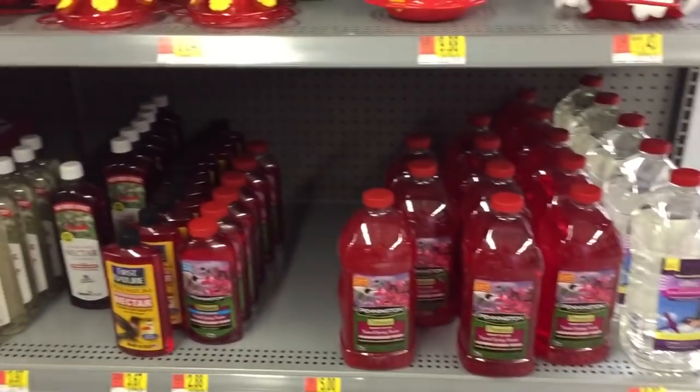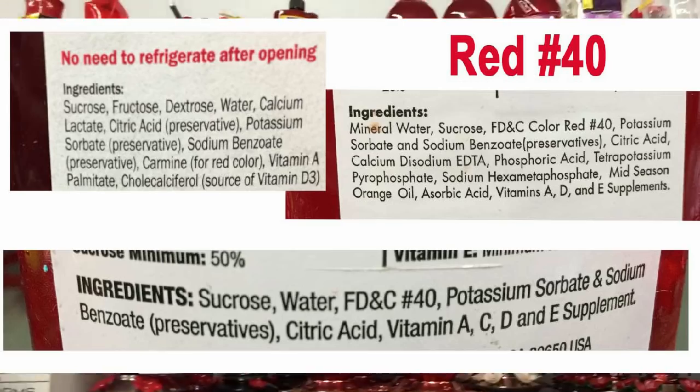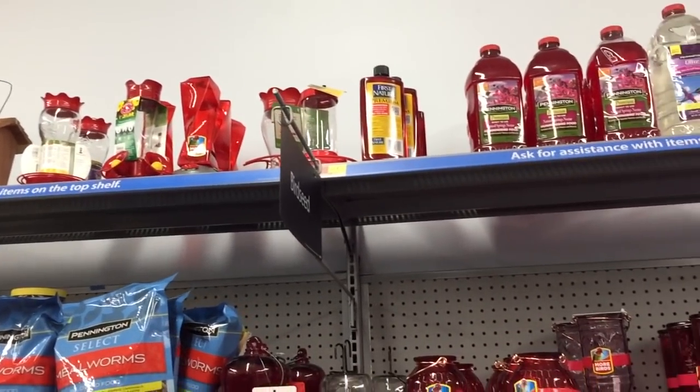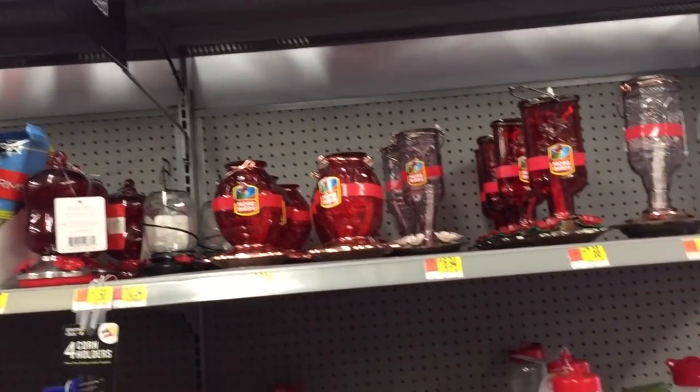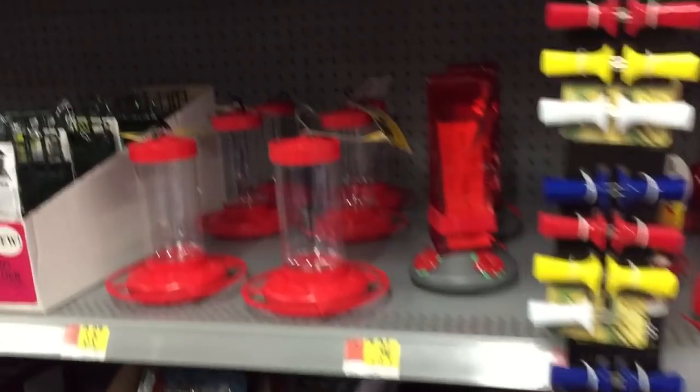But I'd like to look at some of the ingredients on that. But that's it. So check out your Walmart. This is not an ad for Walmart. It's only because this is where I am today. And see what they've got and see if it works for you. Because I think these are really good.